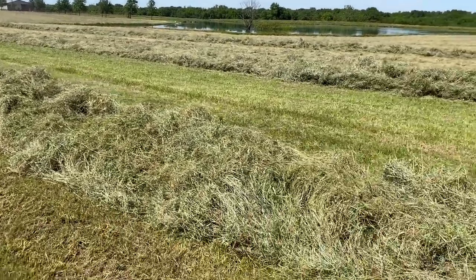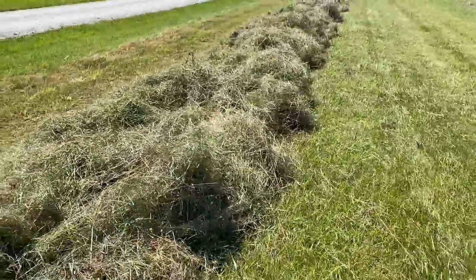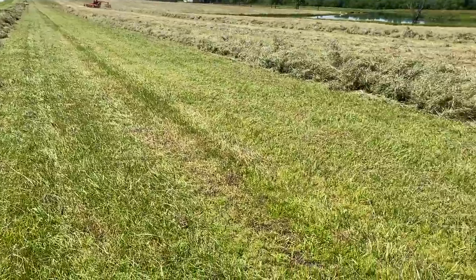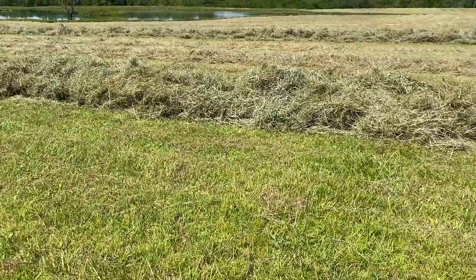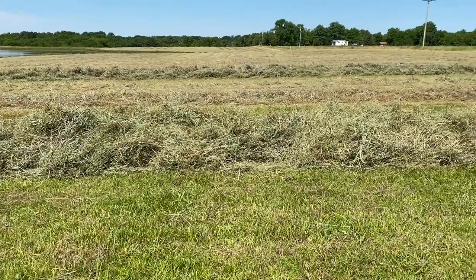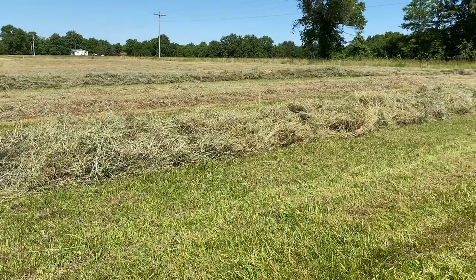And you can see the windrows are pretty wide. I can't straddle them. And we'll come in with the Massey 1840 square baler and the Kuhn's accumulator and get it all squared up. I hope you guys are ready for some more hay baling video today, because guess what? There's gonna be a lot of it out here.